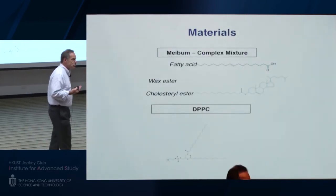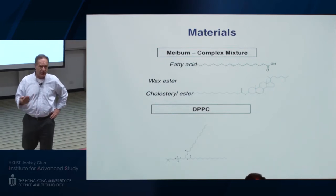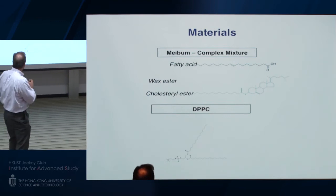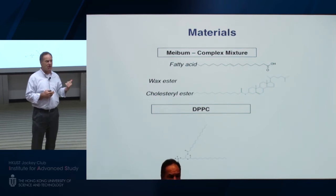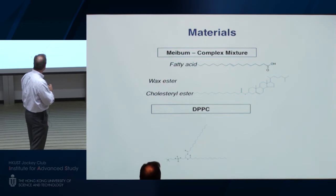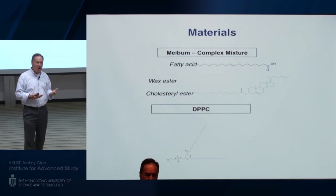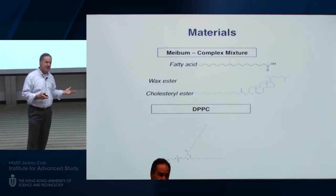Now, we're going to talk about two insoluble lipids this afternoon. Later, I'll add a third one, cholesterol. We're going to talk about meibum. This is this very complicated mixture. It's not just a single molecule, but it's a mixture of fatty acids, waxy esters, and cholesterol esters. It's a complicated mixture. Remarkably, even though it's such a melange of different molecules, it self-organizes. You'll see this in the X-ray data.